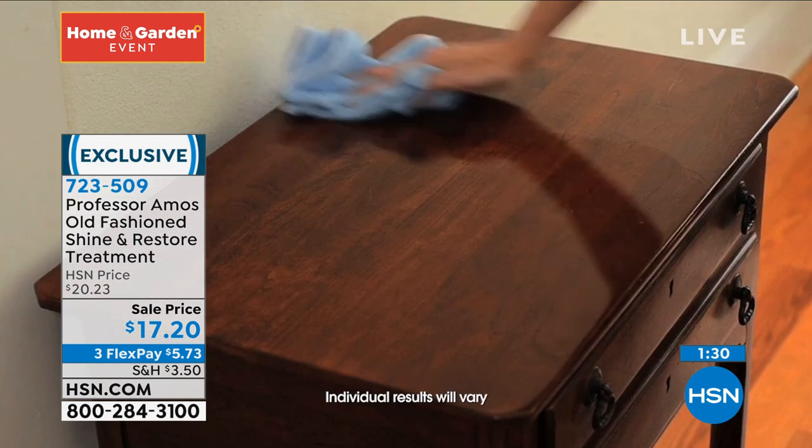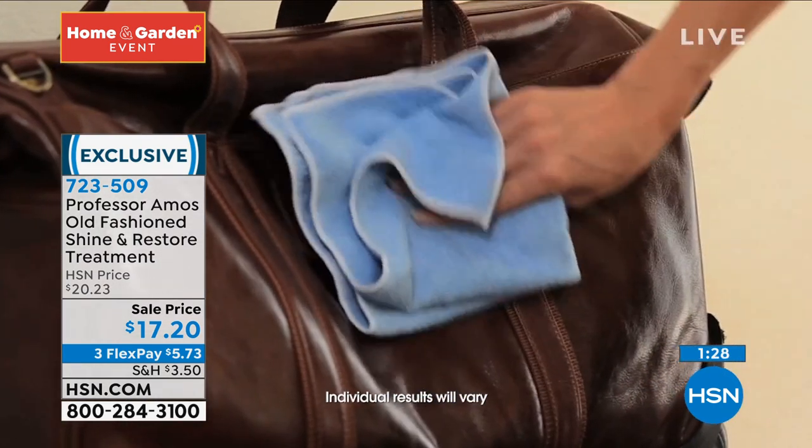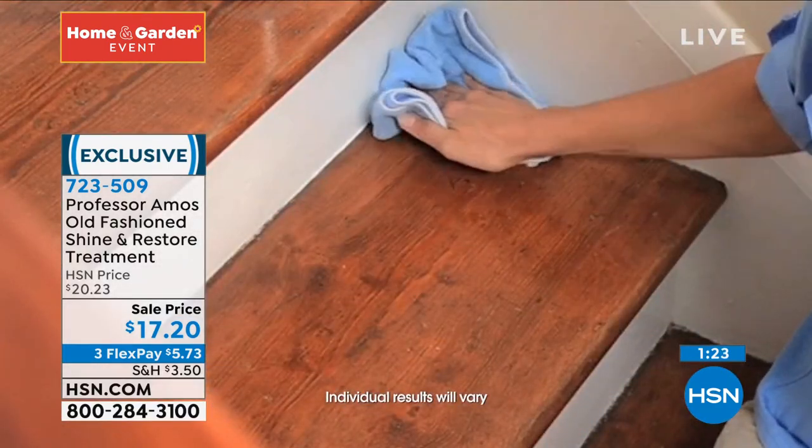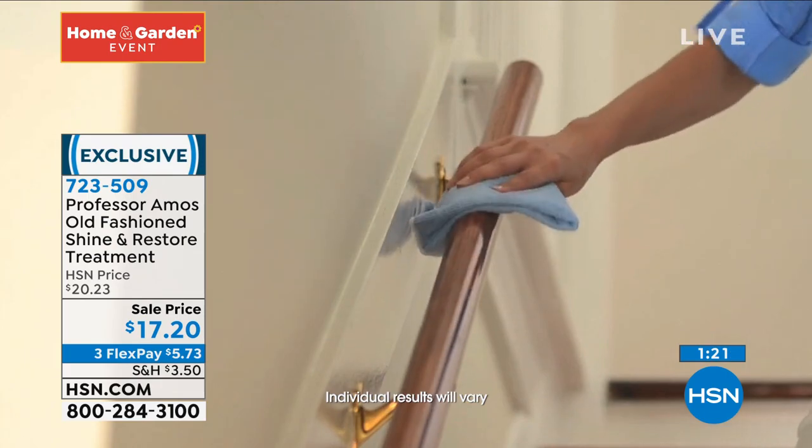If your tables are used to flexing or anything like that, you don't have to worry about any kind of cracking or chipping or hairline scratches or anything like that. So that's why you'll love it, and that's why I love it.